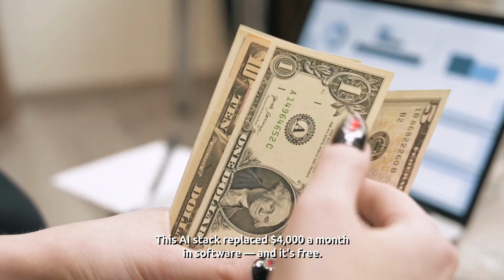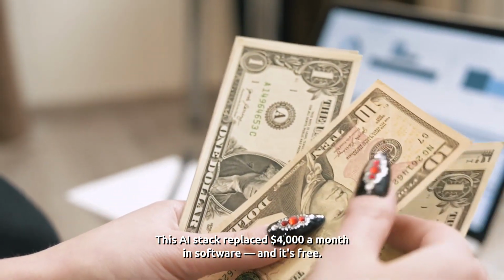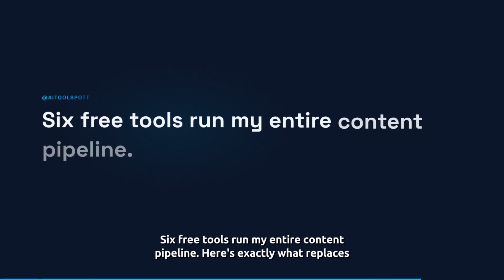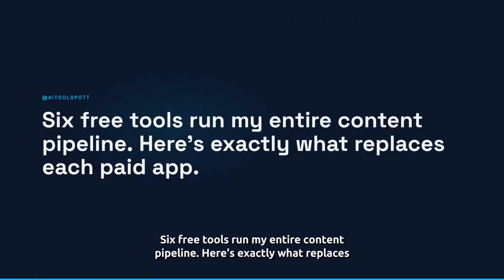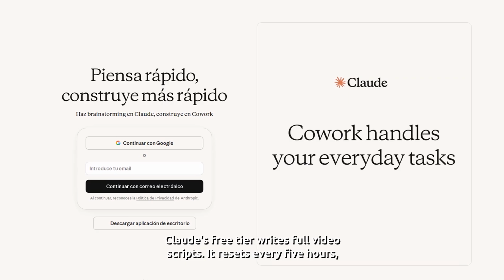I'll be straight with you. This AI stack replaced $4,000 a month in software, and it's completely free. 6 free tools run my entire content pipeline. Here's exactly what replaces each paid app.